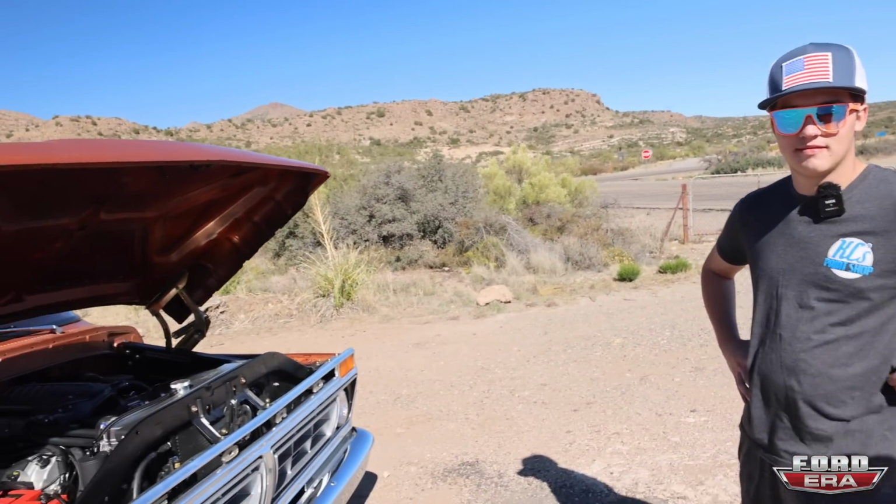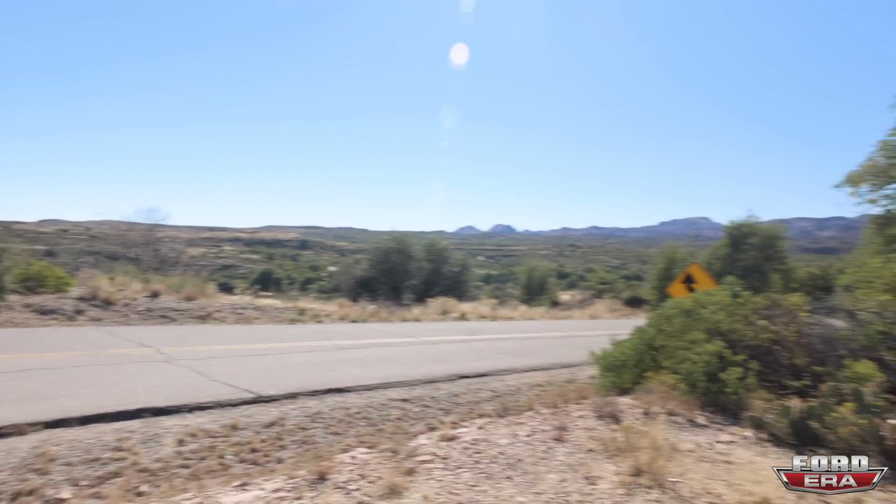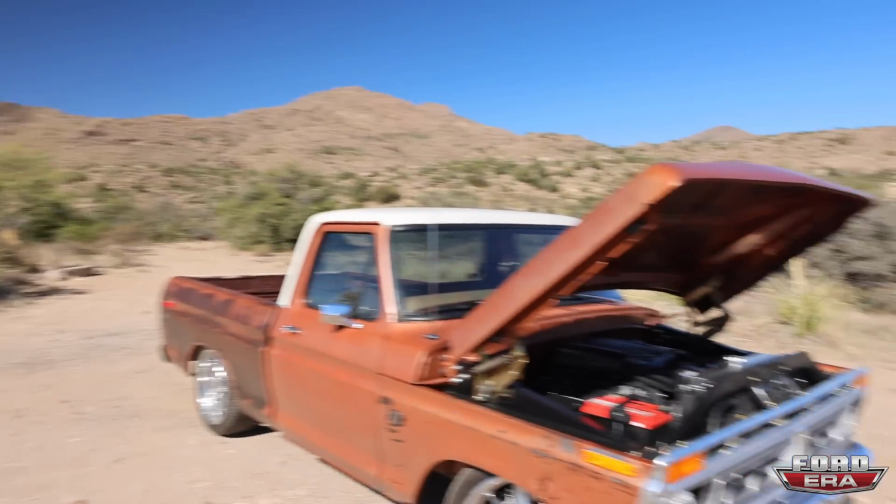Heck yeah. Well, I think we need to hop in this thing. Let's rev it a couple times for them, and then maybe we'll go for a little cruise in this beautiful park we just stopped into. No, I'm definitely down for that.